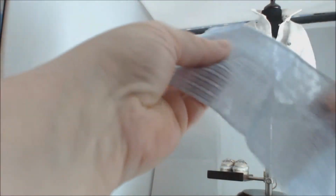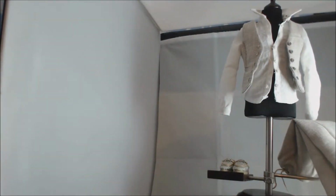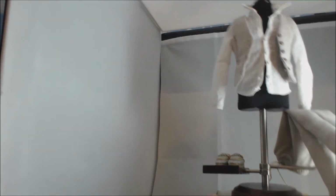It is a wonderful shade of light blue and white. It's almost transparent or see-through, but it's quite lovely. It's very nicely stitched all the way through. I like it a lot. I can see this going, by the way, from male to female. So this is a piece that will go throughout the whole collection.